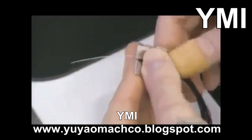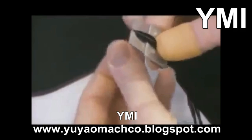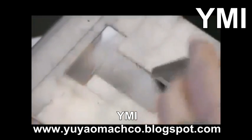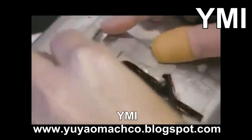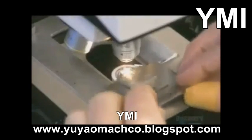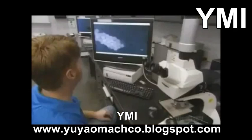They group a sample from every production run with strands of black yarn, which allows the lighter yarn to stand out. They fray both ends of the yarns with a razor, so they'll be easier to examine under a microscope. The technician projects the magnified image onto a screen and counts the number of filaments.